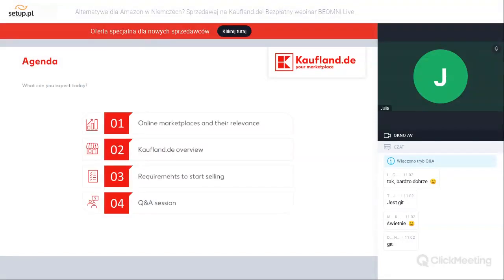Let's take a look at our agenda for today. I will start with online marketplaces and some insights about the high relevance and importance in general. Then we will look specifically at Kaufland.de, and I will have some tips and tricks for you how to sell successfully. And I will also go through the requirements to start on our marketplace. And as I said, afterwards, we will have our Q&A session.